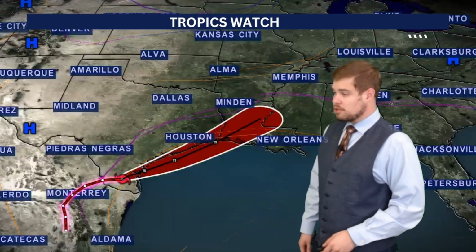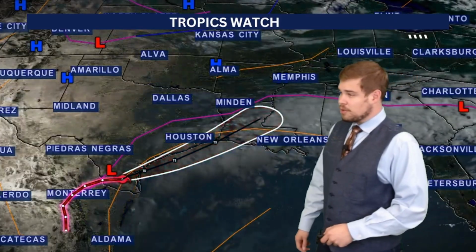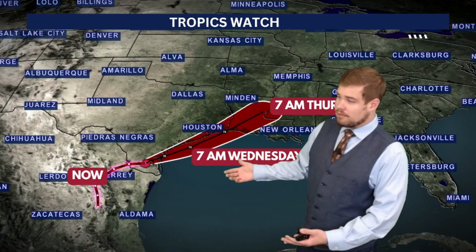Now, this is expected to turn into what is going to be Tropical Depression or Tropical Storm Arthur as it makes its way into the Gulf. And then it's going to make its way further north into portions of Louisiana, maybe even into portions of Mississippi and Alabama with what's left of it by the time we get to Thursday. So let's show you the track of this storm.